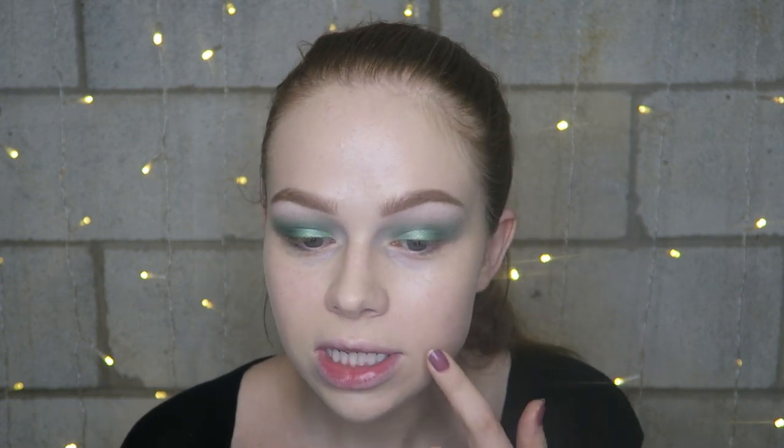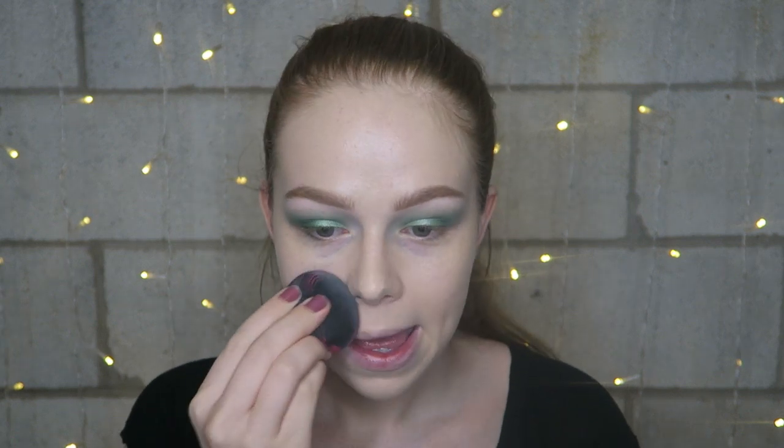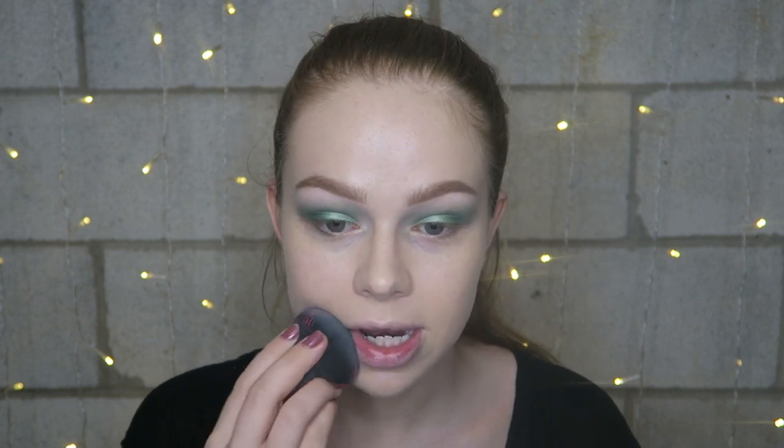I do notice it creasing a little bit around my smile lines, so I'm just tapping that out until I get the chance to set it. And because this is obviously supposed to be dewy, I'm going to try and set my foundation the least amount possible. But I think it looks really beautiful, honestly, so far. So I'm going to go ahead and finish up my face, and I'll be right back.